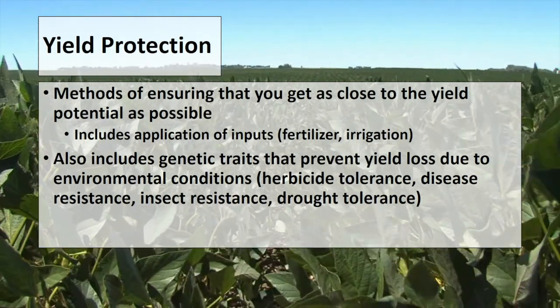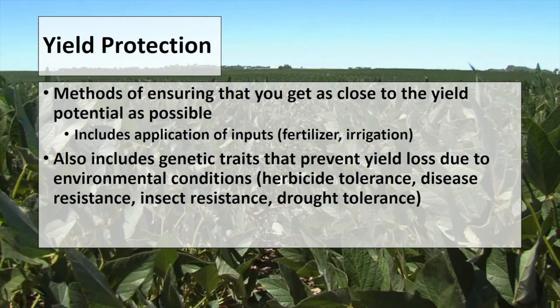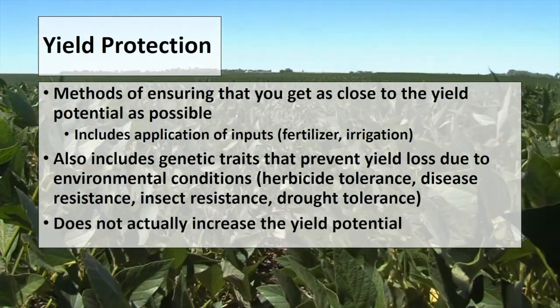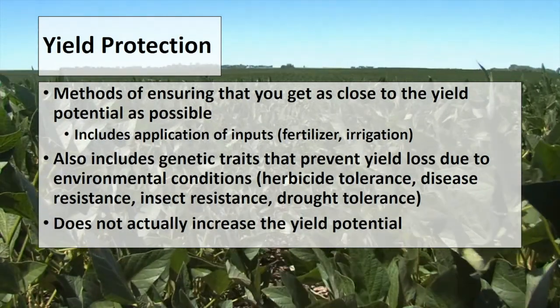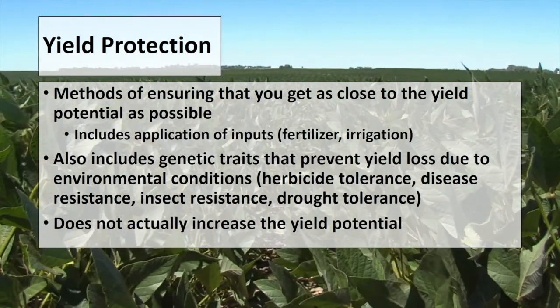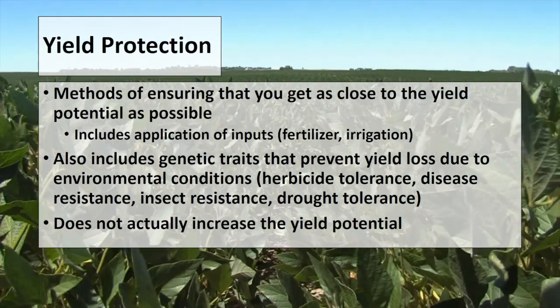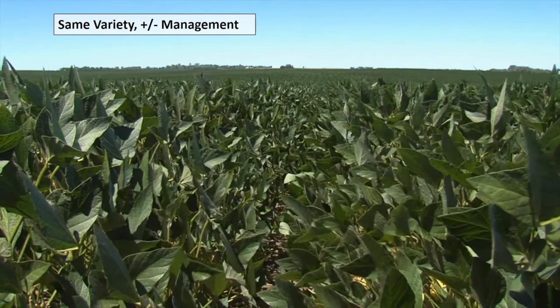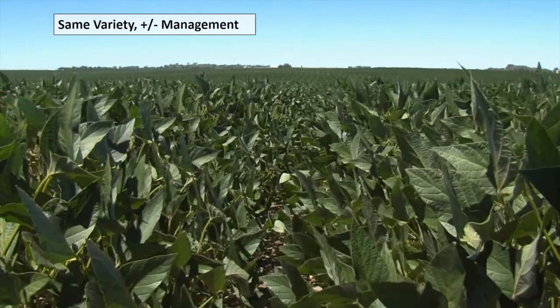And some of these examples are herbicide tolerance, SCN resistance, and drought tolerance. But the main thing to understand is that while they help to achieve better yields, none of these yield protection traits and methods actually increase the yield potential itself. Let's look at an example of yield protection by means of inputs.